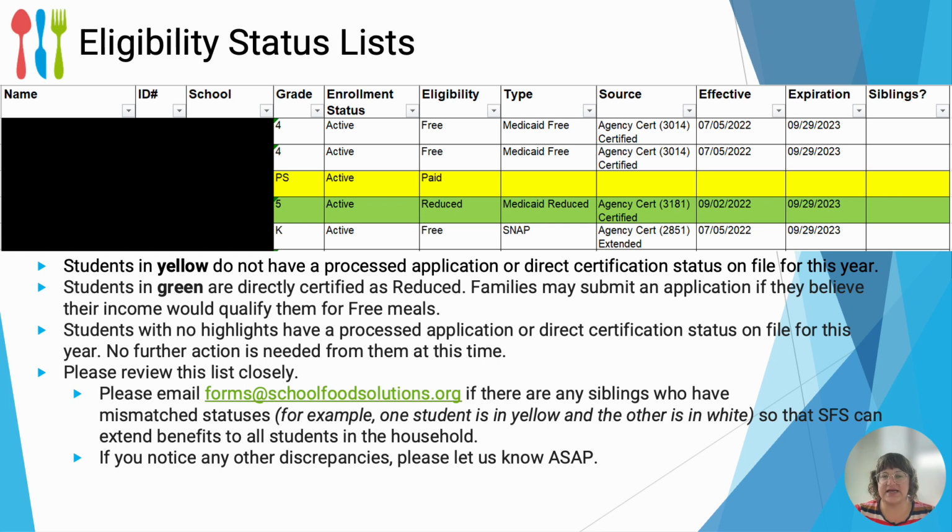When we send these lists, I ask that you review them closely. One of the things we want you to review for is sibling connections. As I mentioned before, if one student in the household qualifies for free or reduced meals, all students who share that same household should qualify for the same benefits. Sometimes when an application is turned in, we might miss a sibling connection, or when a direct certification is uploaded, if those students aren't connected by address or something else in your point of sale, we might miss a connection.